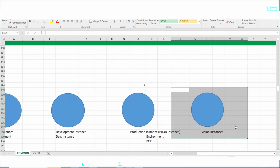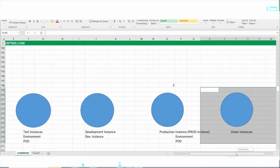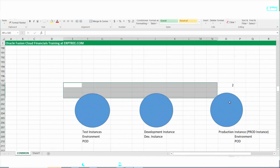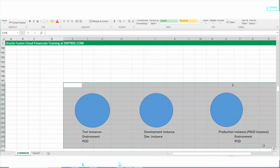So this is what we have to understand about the landscape of the instance. This is just for your information purpose. You don't need to take the vision instance into consideration when you talk about a real-time project. So these are the instances we have to remember.